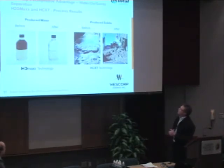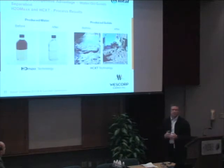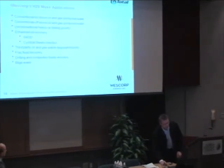The technology on the right is another, it's called HCXT. It's a developmental technology that we're bringing to market, and it basically deals with the solids. That's drilling fluid up in Fort McMurray, and the byproduct is clean sand. That's another technology that we're bringing to market itself.